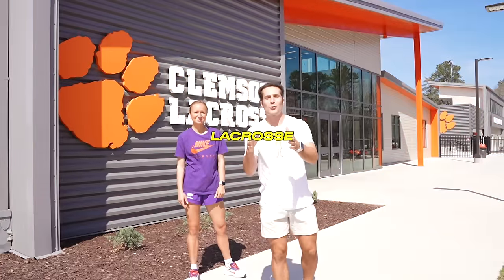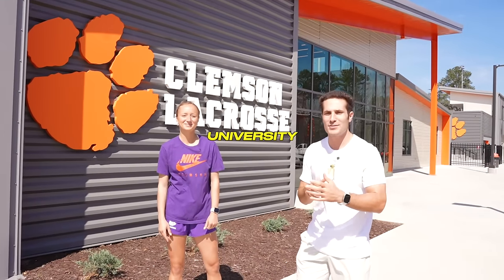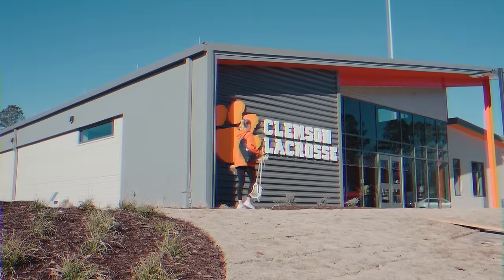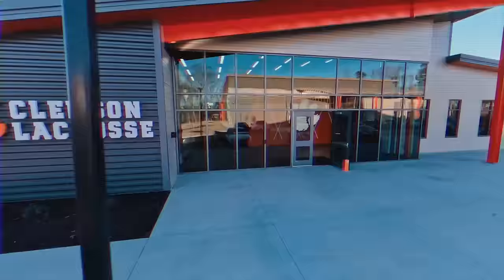We're here at the first ever lacrosse-only facility at Clemson University. I'm here with... What's up, guys? It's Ella Little, number one senior midfielder from Baltimore, Maryland. We're about to take you guys through the first ever girls lacrosse-only facility. Let's do it. Where it all starts, the lobby.